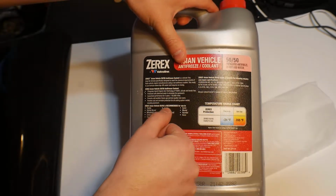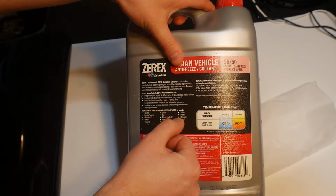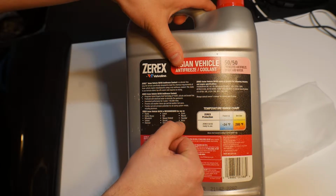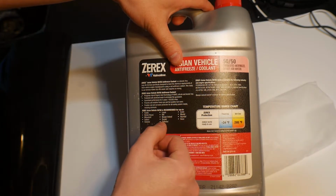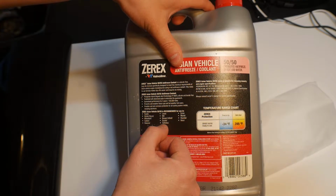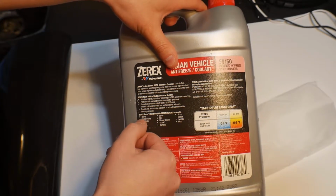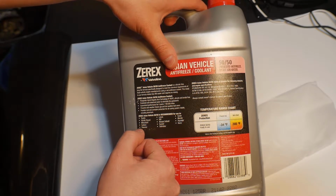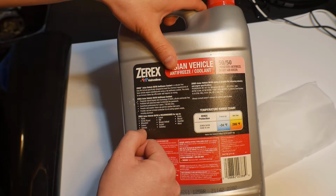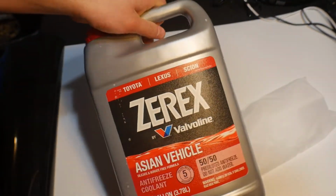So here it says Scion, Mazda, Hyundai, Isuzu, Lexus, Kia, Nissan, Infiniti, Suzuki, Datsu, I probably didn't pronounce that right, Toyota, Honda, Acura, Mitsubishi, Subaru, and Daewoo. So you can use this in those vehicles, and it's a good grade.